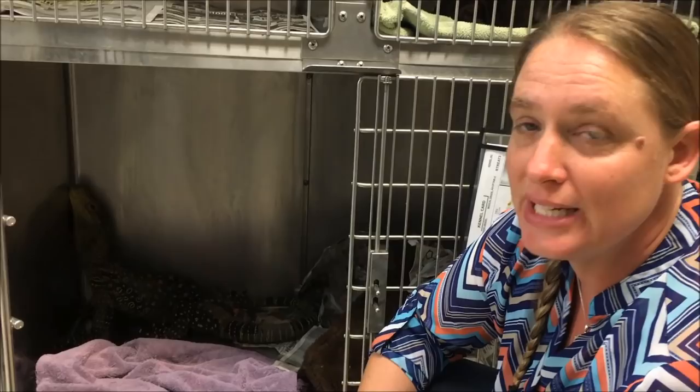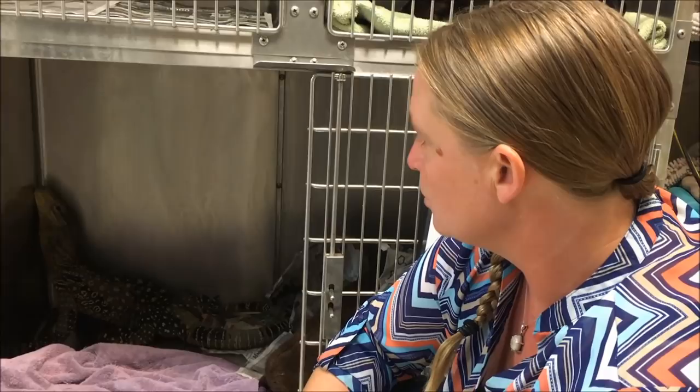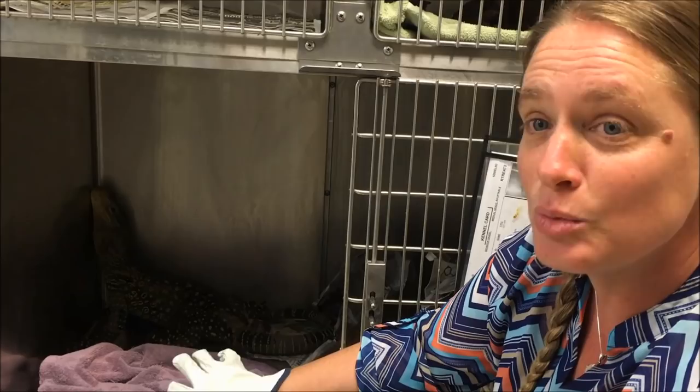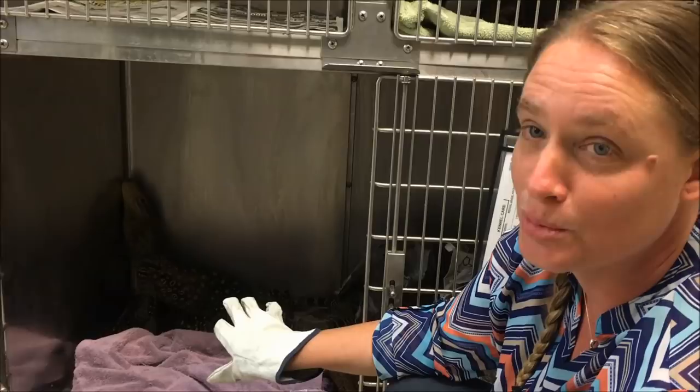So this is a crocodile monitor, and natively they come from New Guinea, where they live in the trees of the tropical rainforest. It's very unusual to find a monitor lizard like this in the pet trade. They're not the most popular monitor pets that people generally keep. So given that, we know this has an owner out there somewhere that's really actively probably trying to find it.